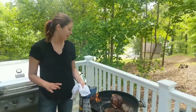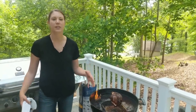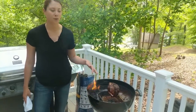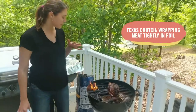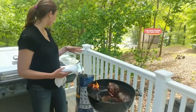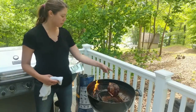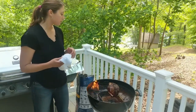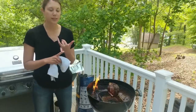I think it's great. What it does is, I mean, we're not working with these intense smokers that they get to use, so it gives us sort of the best chance we have with a small grill like this. But a Texas crutch, all it is, is wrapping the meat tightly in aluminum foil. You want to do it really tightly to avoid having any oxygen or any air between the meat and the foil. So you want a really nice tight seal on it. And what it does is it just helps protect the meat, so it makes it more moist.